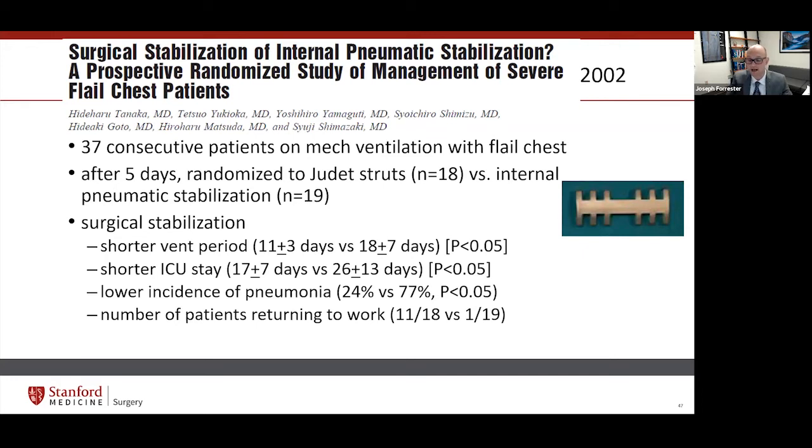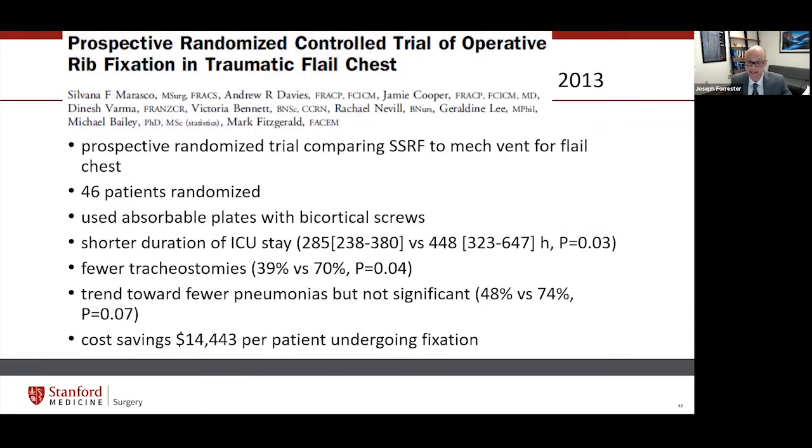In 2002, Hideharu Tanaka published the first modern study prospectively randomizing 37 patients with flail chest to repair with Judette struts, which you can see in the image on the right, to internal pneumatic stabilization. Patients who underwent surgical stabilization had a shorter vent run, shorter ICU lengths of stay, lower incidence of pneumonia, and the number of patients returning to work was greater. And this was with what is now antiquated technology. A decade passed and another prospective trial was performed, this time by Silvana Marasco out of Australia. She randomized patients with flail chest to repair with absorbable plates versus mechanical ventilation. Dr. Marasco showed again a shorter ICU stay, fewer tracheostomies, a trend towards fewer pneumonias, and a substantial cost savings per patient.